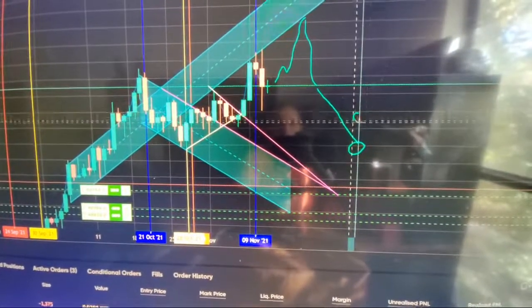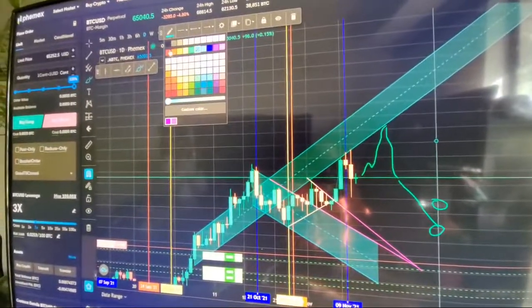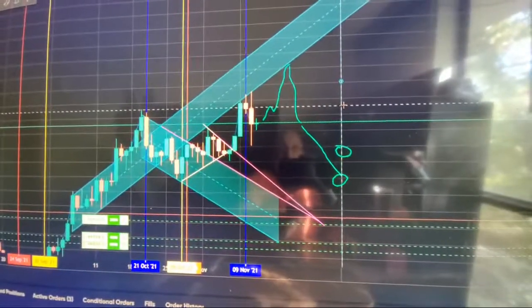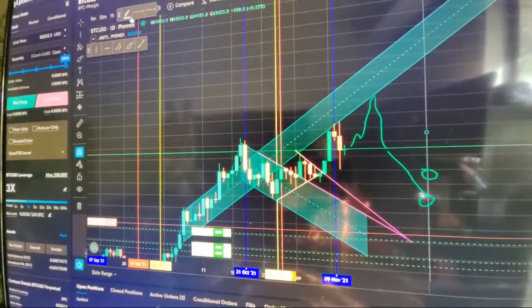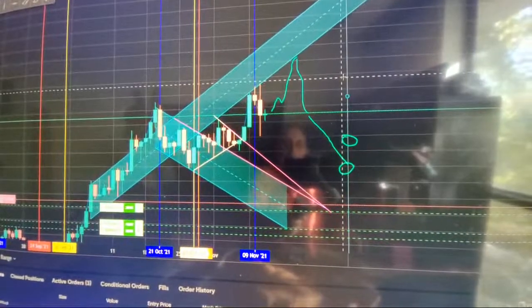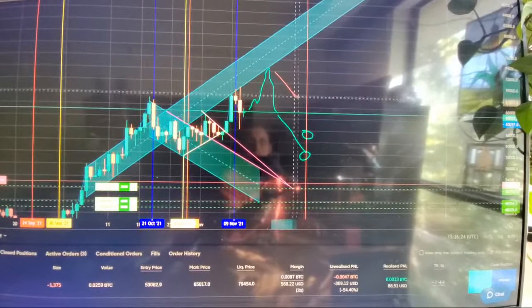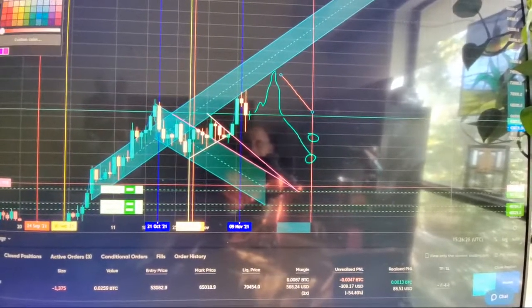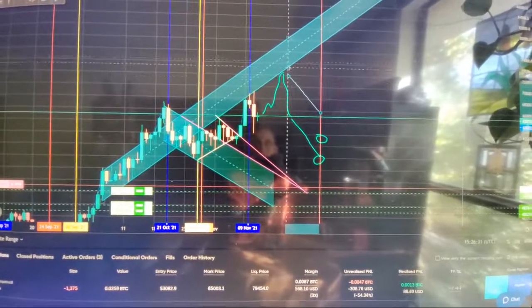Now I don't know where the dump can come to, but this will be the next red line, right? For those of you new, let's change this to red, right? Boom, right? Oh shoot. Let's try that again. Boom, right? So I'm assuming this is going to be another red line where the dump ends, right? I don't know if it dumps to here, or if it comes down a little further.